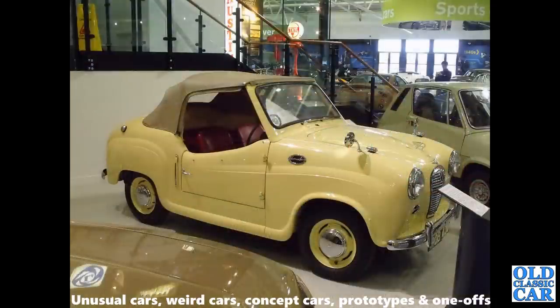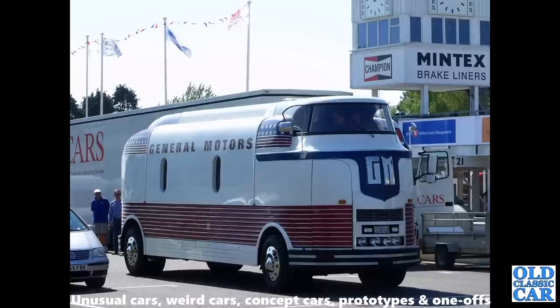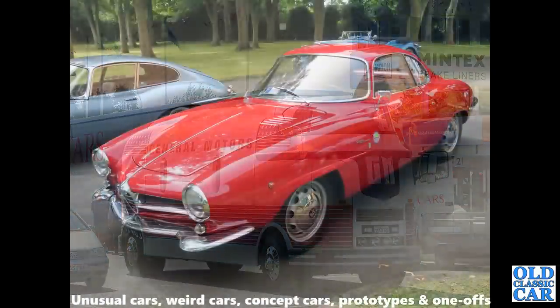Next we go now to Gaydon, and this was a proposal proposed by BMC, a convertible version of the Austin A30. Never went into production, of course. Talking of convertibles, here's a Mumford converted Morris Marina TC. This was at Goodwood Revival several years ago. This is the General Motors Futureliner. 12 of these were built in all, used for promotional purposes either side of World War II.